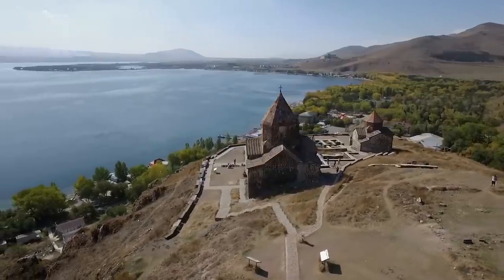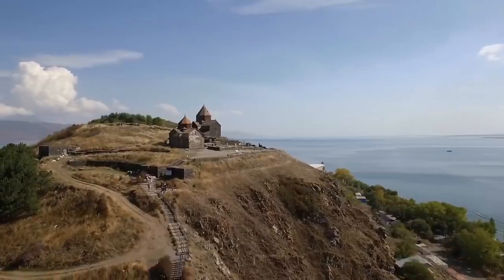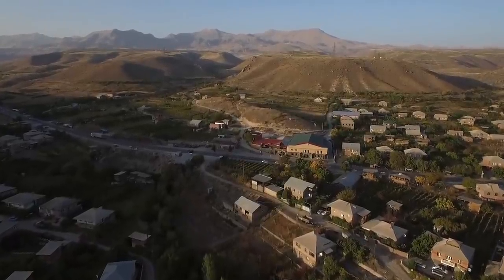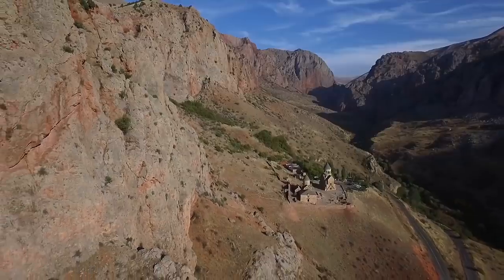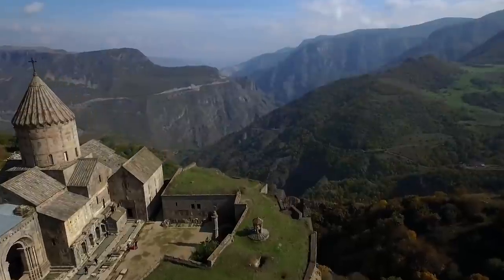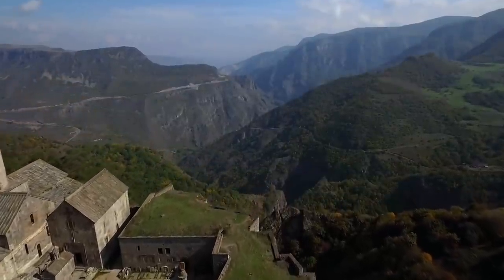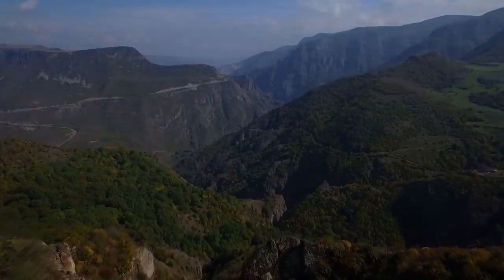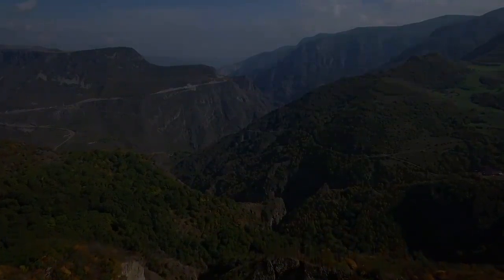The legend has it that the name comes from the time an apprentice fell from the tower and called out for God to give him wings. But one thing's for sure, this is one of the best things to see in Armenia. Its location atop an isolated plateau makes it one of the most visually spectacular tourist attractions in the Caucasus. So put that down on your bucket list.